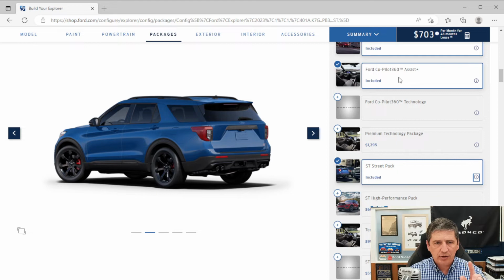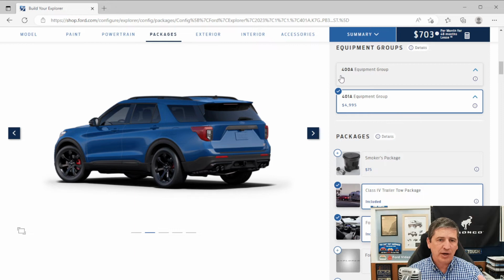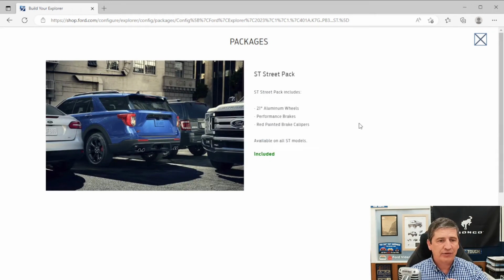Now let's talk about the ST Street package. Before we do, you just saw the clip on the Ford Copilot 360 Assist Plus package. I don't know if it's mentioned in there, but that package is included in the 401A equipment group, and is also available as optional equipment on the 400A. So if you want the 400A and you want the Copilot 360 Assist Plus package, it is optional equipment for you. I want to make sure I mention that before moving on. Now, this ST Street package is also included in the 401A, but is also available as an optional package on the 400A. So a couple of different combinations here.